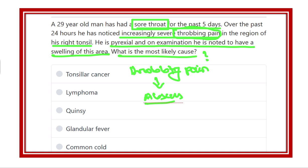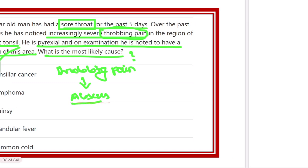Then the patient presents with pyrexia and there is a swelling of this area. So in the right tonsillar area there is abscess present. So what is the cause of this abscess, or what is this abscess? Here the options are tonsillar cancer, lymphoma, quinsy, glandular fever and common cold. So what may be the answer?